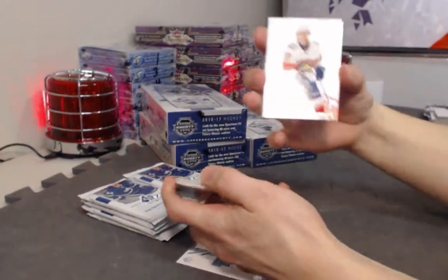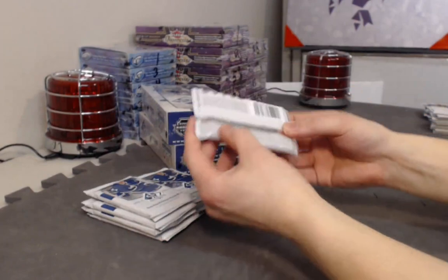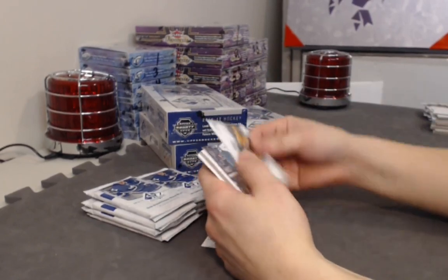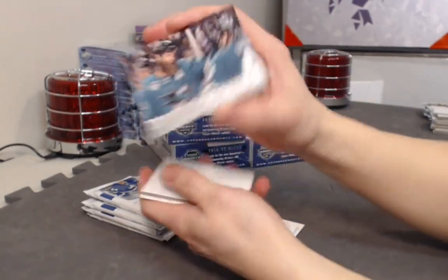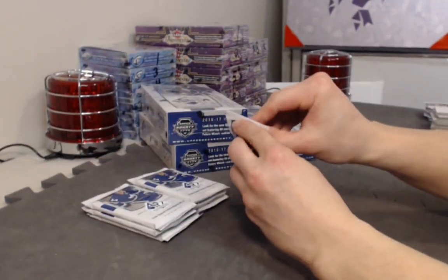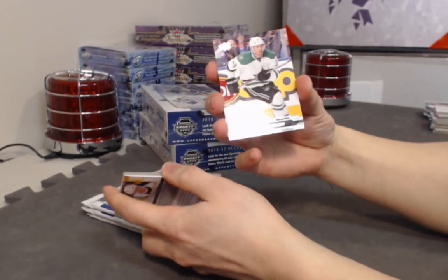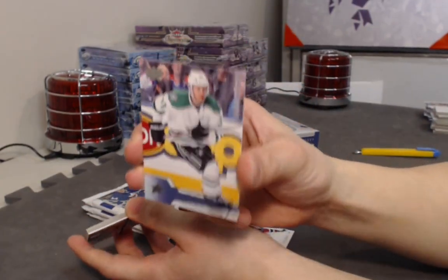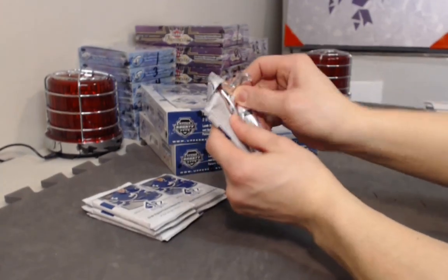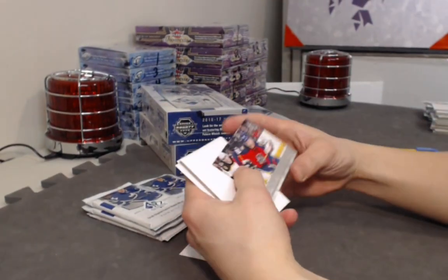All right, Spectrum of Dennis Malgin. The Malginator. Just going to grab it here. Authentic Moments, Big Joe, or Jumbo Joe. Update card of Lauri Korpikoski. Authentic Moments of Yager.